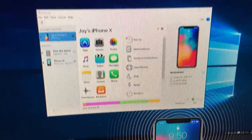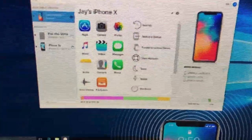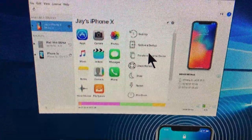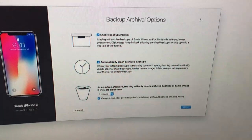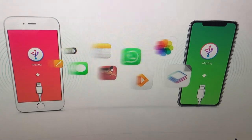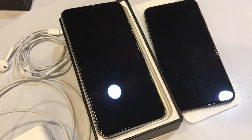That's the interface of the actual software. It works really well. You can pick and choose different options to back up, different options you don't want to back up. You get real granular and detailed as to what. And these are more of the archive options you get to back up. I'm going to switch the Sims and I'll just fast forward this portion.